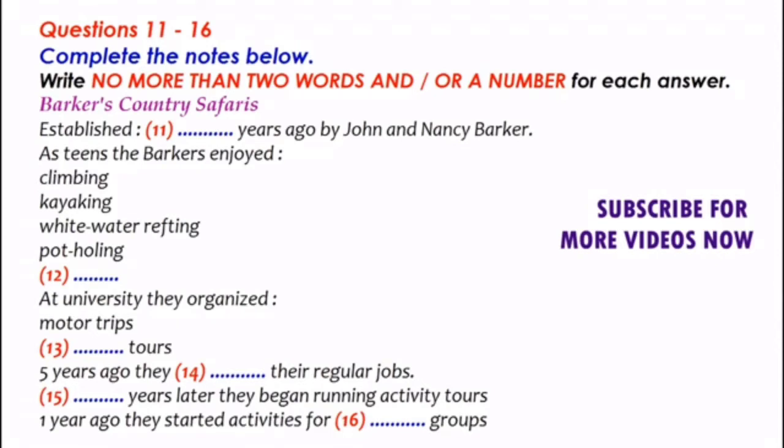Barker's was set up 10 years ago by myself, John, and my then girlfriend and now wife, Nancy. We started it initially just as a hobby. We felt that there was a good opportunity to share our love of the countryside in this part of the world with the many visitors who come here. As you know, most people come for the beaches in the summer, but there is so much more to the region, and this is what we wanted to exploit.